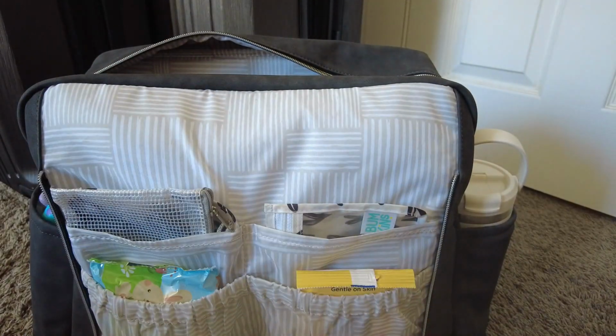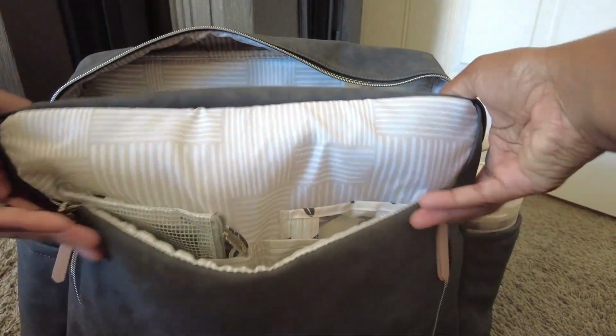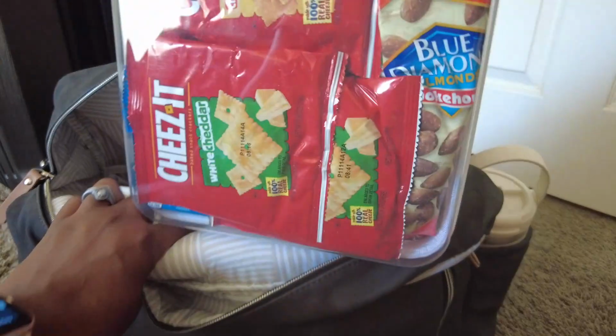And this is great because it just zips out. And you can zip it up. You can use it as a pocket. It's so handy. So let's talk about what's in the inside. I'm going to flip down so you guys can see. So in here I've got our snacks.